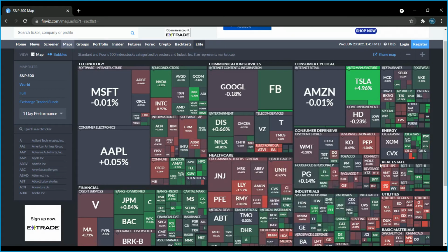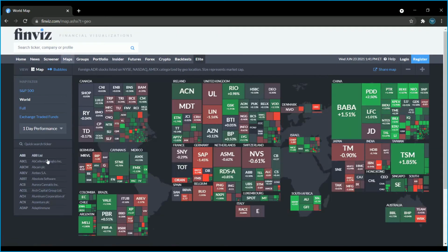Okay, if you want to look outside of the S&P 500, if you want to look at maybe some other countries, you just click on this world button right here, and you can see, okay, what's going on in the world?